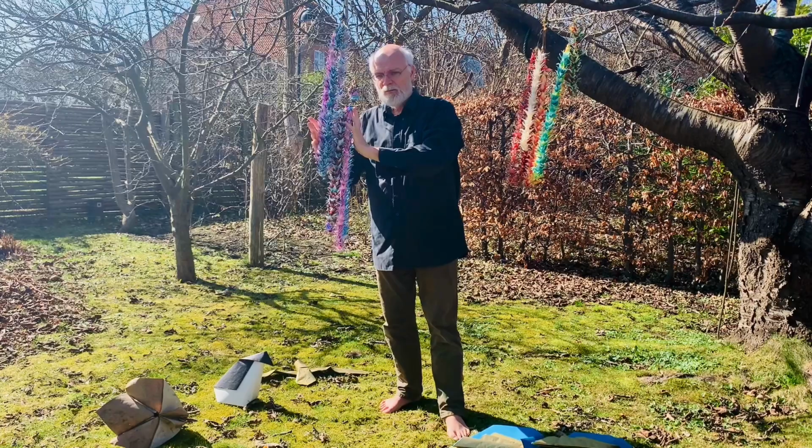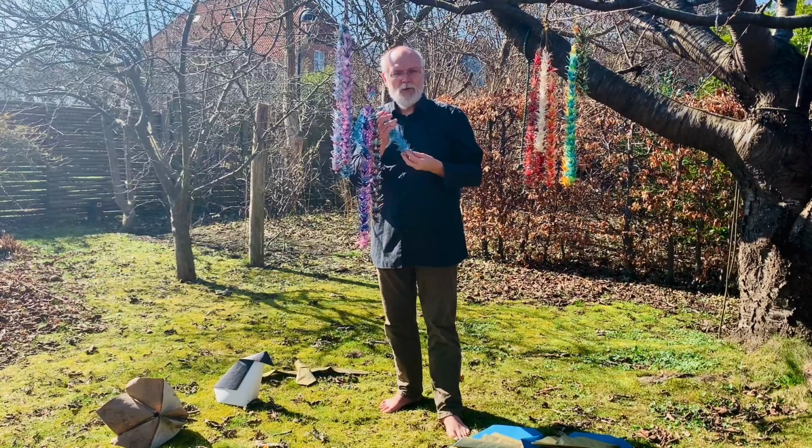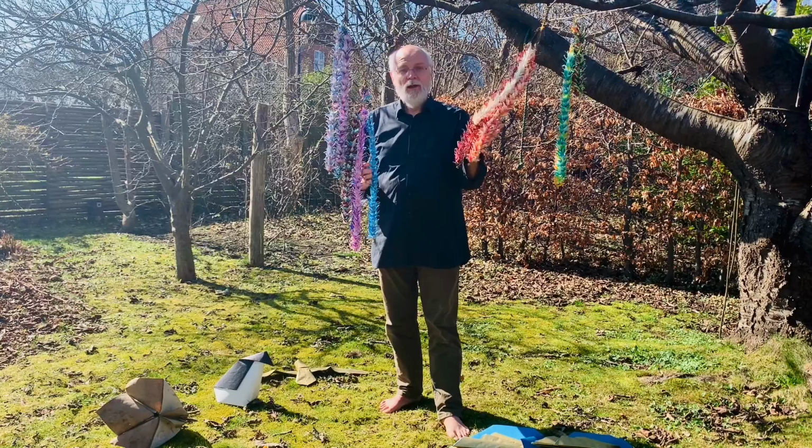A week or two at least, fold carefully these 1,000 cranes, make them beautiful, and then you can make your wish.